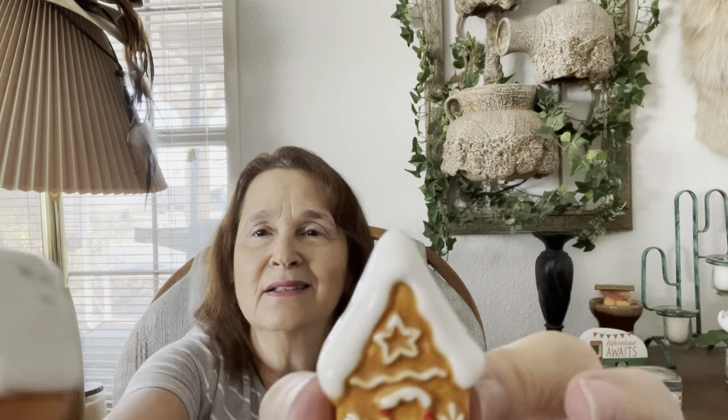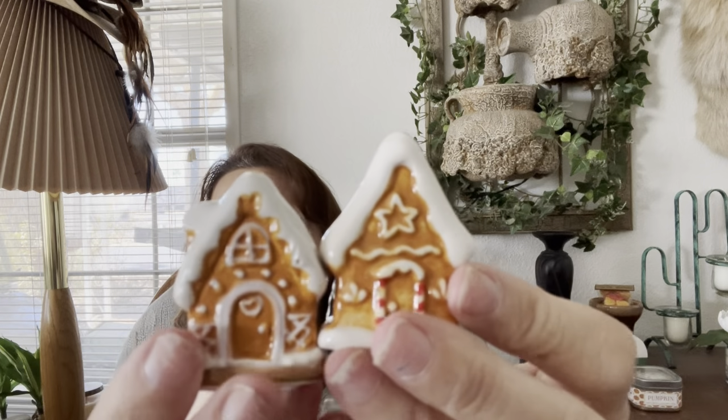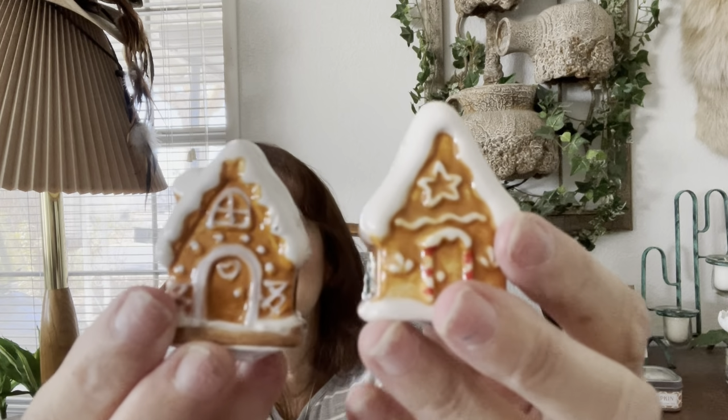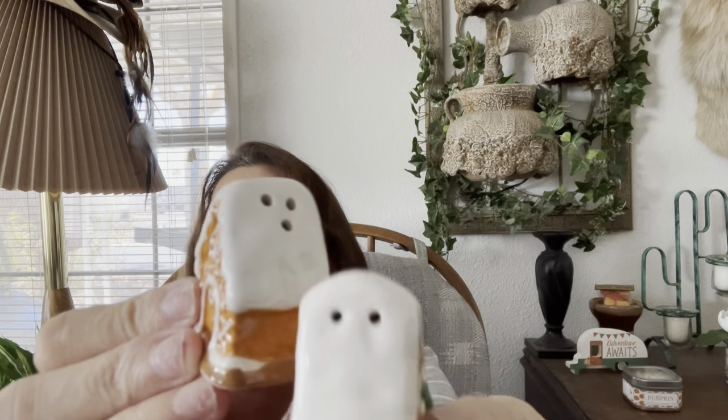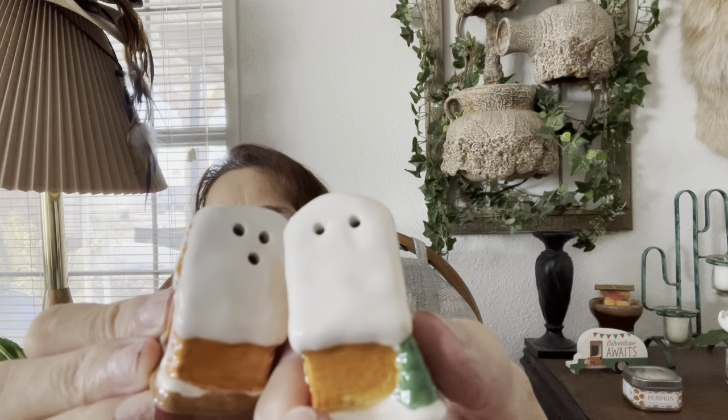Very jealous. So, oh my God, they are gingerbread salt and pepper shakers. Can you see them? I know I didn't have my nails done either. Are those not adorable? Little salt and pepper shakers. Okay, this is so cute. I think in one of the boxes, she had the salt and pepper shakers and they were pumpkins.